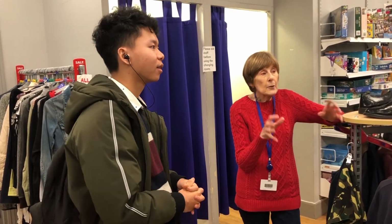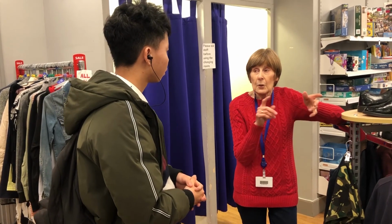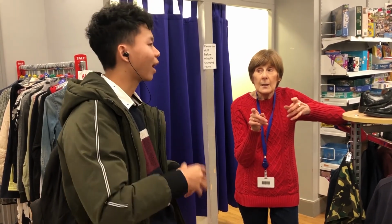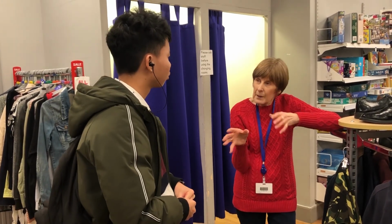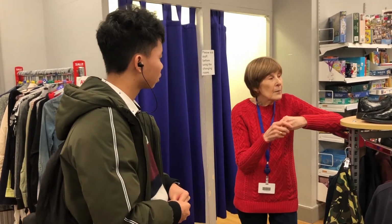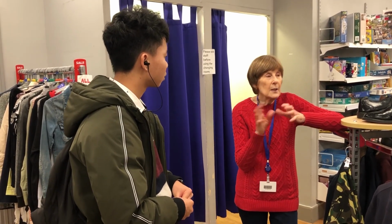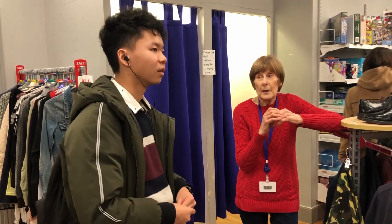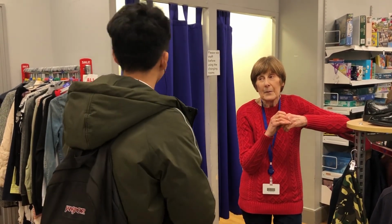Most of the shops are like the other one in Cambridge, which is in Regent Street. Yeah, I've been there before. Which is really quite a small shop. So that's one in the sort of city centre, and most charity shops are more that sort of size, much smaller. So this one is quite a big operation, really. So we need lots of volunteers to keep it going.